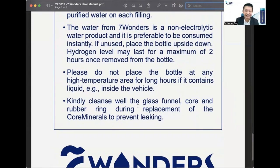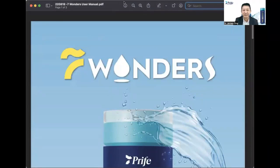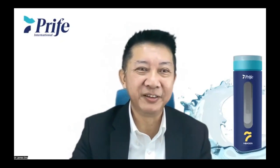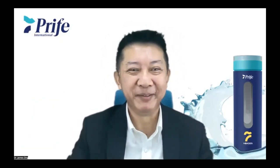Right. So kindly cleanse the glass funnel, core, and rubber ring during replacement of the core minerals to prevent leaking. So just do a little bit of maintenance before you change to the new set of core minerals. So this is the general instruction, and if you practice that, you will enjoy the bottle without the unnecessary popping experience.